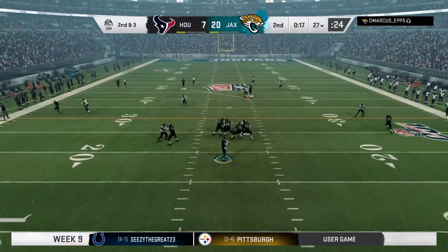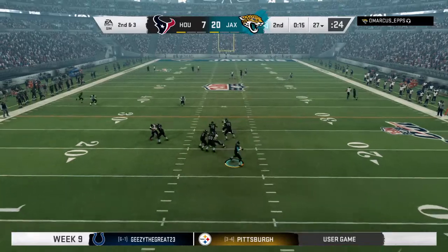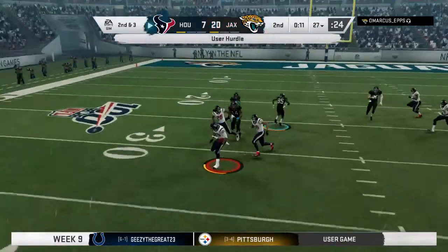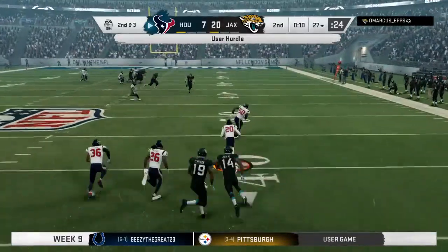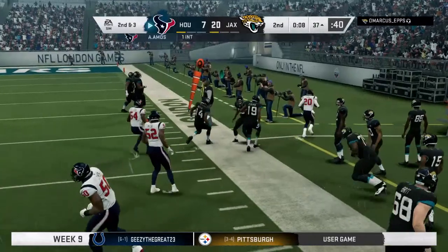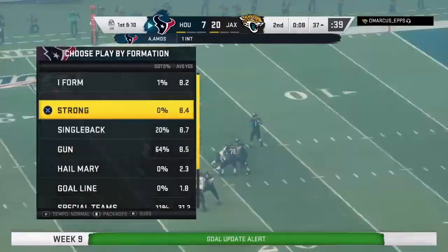Here's Tannehill. Flushed to his right. He's going to let this go deep. Oh, you saw that one coming. It's intercepted. Thrown back across his body. Adrian Amos with a pick. Mecole Hardman, the intended target.